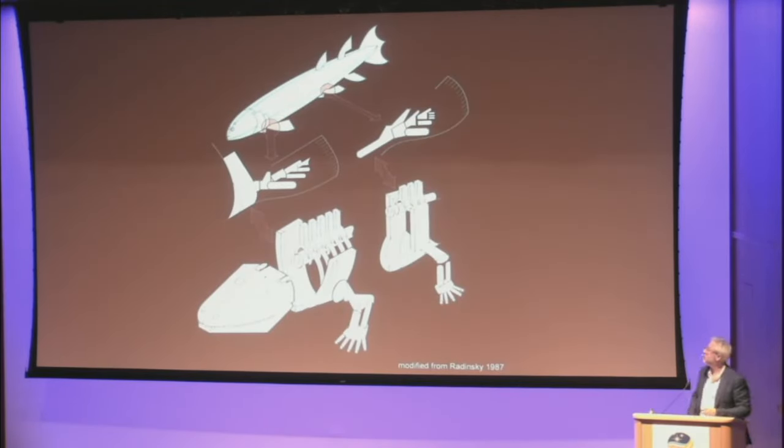Remember, this whole expedition was to say 390 for fish, 365 for tetrapod. We want to find a flat-headed fish with fins. We want to find fins with limb bones inside. We look for rocks of the right age, rocks of the right type. We use an understanding of stratigraphy, of evolutionary biology, and this is Steve's fish.